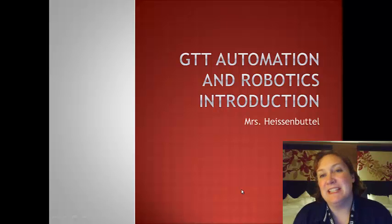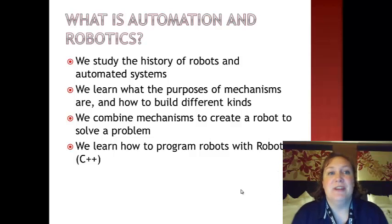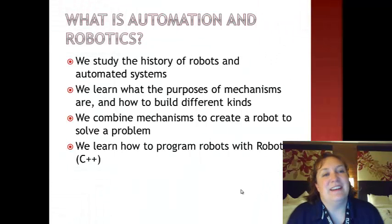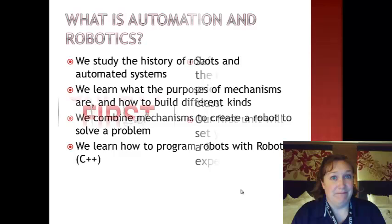But I just wanted to give you a basic introduction of what we are going to be doing in our program. As some of you may have had me in design and modeling, which I hope is quite a few of you, a lot of this will be a review. First off, we study robots and the history of automation. We learn about purposes of mechanisms, what the mechanisms are, what they do, and then we put all those mechanisms together to perform a job, and then we learn how to program.